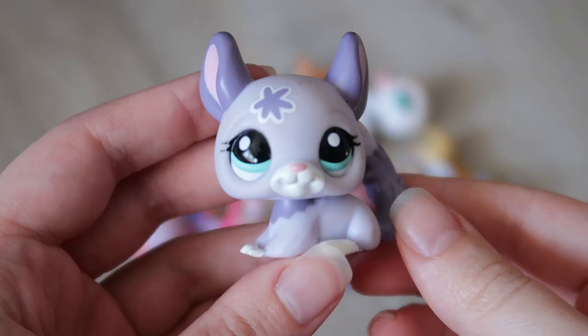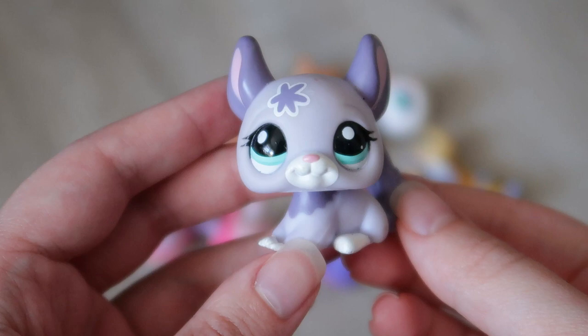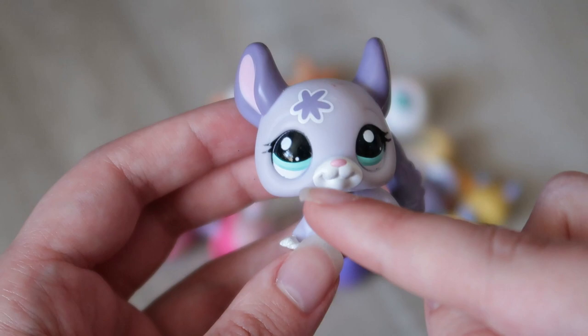There's this little chinchilla who is absolutely gorgeous. Love the pastel colors. I think it works really well. And I love when they give little muzzle patches. I think that's just the cutest thing for LPS. We have monkey.